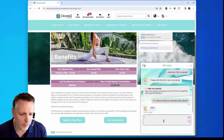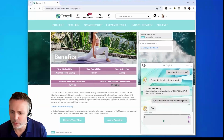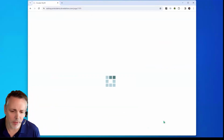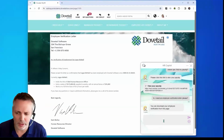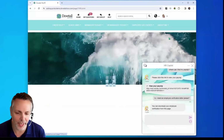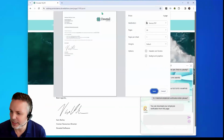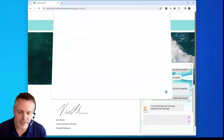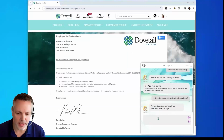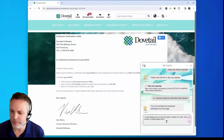In this example, I could ask a question such as, how do I find my employee verification letter, please? Perhaps I'm going to get a mortgage or a loan for a car, and I need to download this. I don't want to wait several days. I want to secure that loan right now. And so you can see here how I can quickly get access to that, download and print. Could save as a PDF or print it out right there. And this information is all coming from your HR system into Dovetail.